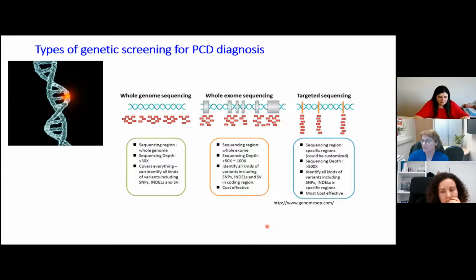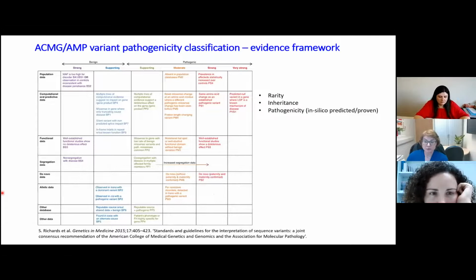So patient sequencing can identify thousands of different DNA variants in each affected individual. We're all different from each other. So we need a system to determine which of these variants that you can find in sequencing are causing PCD. So I've summarized it here as the three main features that you want. If you're going to say a variant is disease causing, we're interested in very rare variants found in PCD patients and carried by very few unaffected individuals.